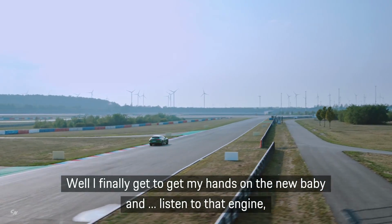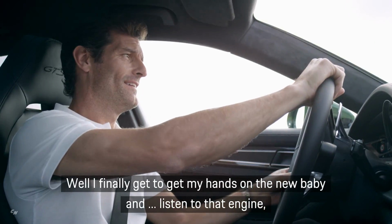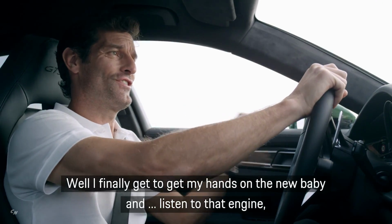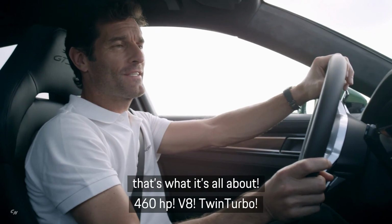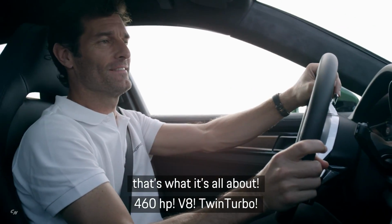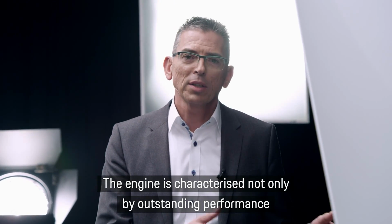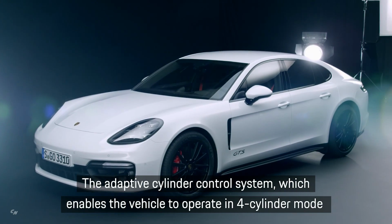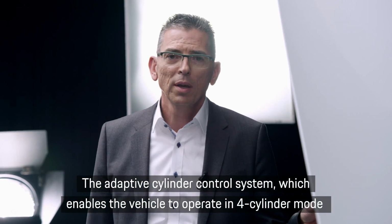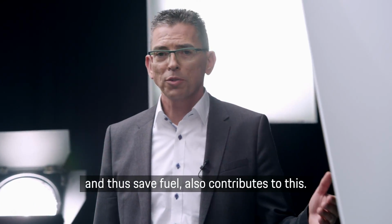Well, I finally get to get my hands on the new baby. Listen to that engine. That's what it's all about. 460 horsepower, V8, twin turbo. The engine is characterized not only by outstanding performance, but also by high efficiency. The adaptive cylinder control system, which enables the vehicle to operate in 4-cylinder mode and thus save fuel, also contributes to this.